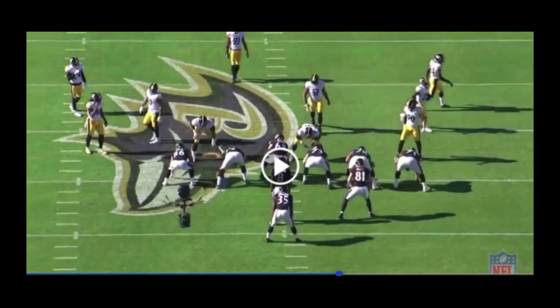All right, this is what my man Orlando Brown's built for. Just watch, run blocking, putting that big body on people, leaning on them for three quarters, fourth quarter dominating. This is why this guy's on the line. This is what he's built for, with that massive frame and that good hand and footwork. Let's check it out and see what happens here.